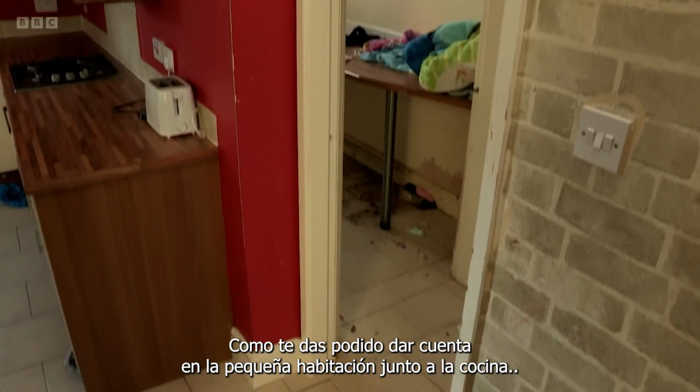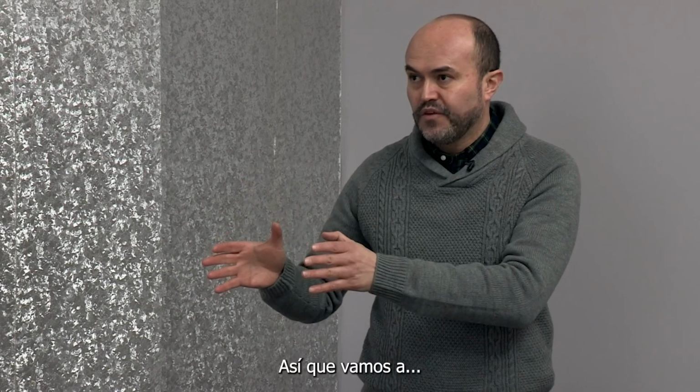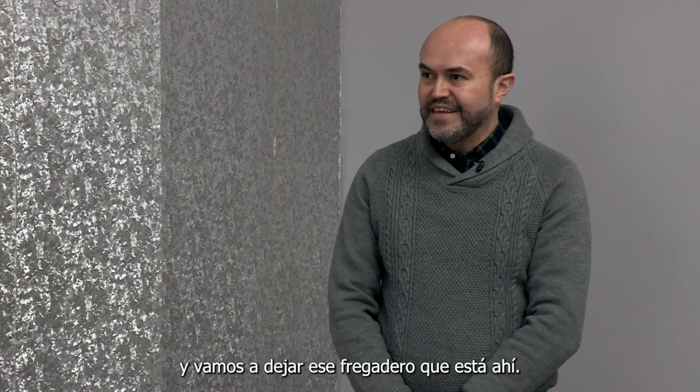Kitchen, how's that going to change? Configuration going to change? Have you noticed the small room next to the kitchen? The utility. Exactly. We are going to convert it into the laundry. So everyone in the house will have access to 2 washing machines, washer dryers, and we are going to leave that sink that is there.